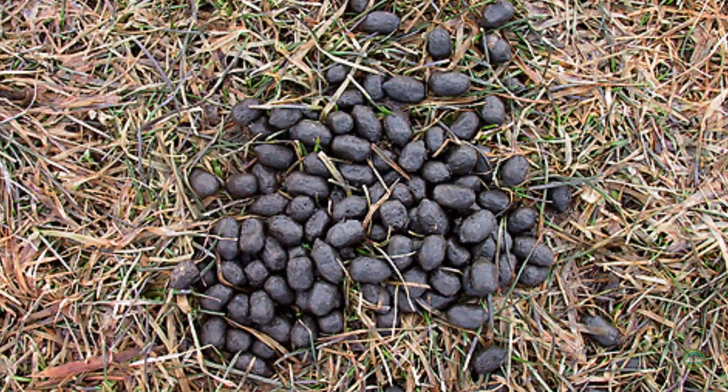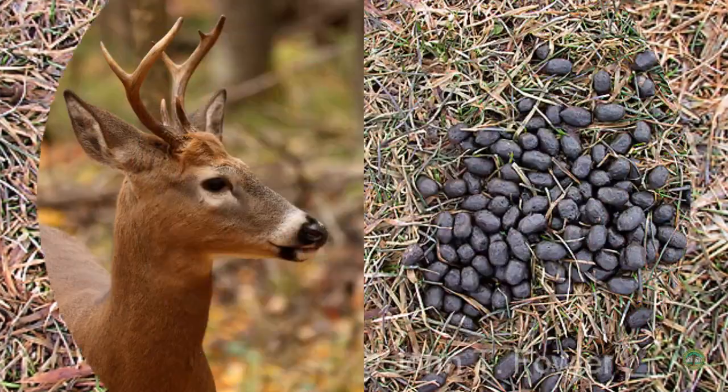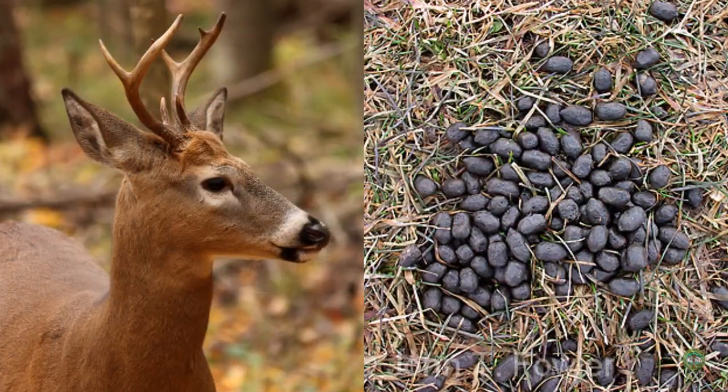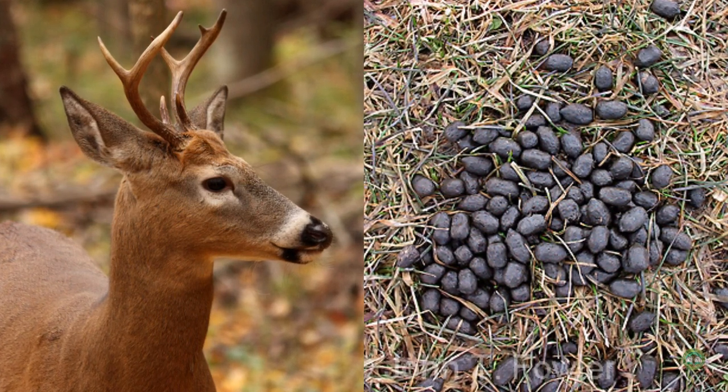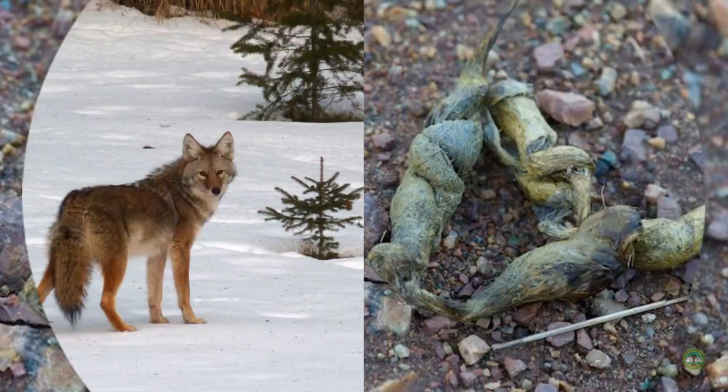eating. You might have seen these on the trail before. And no, it doesn't belong to a large rabbit. This scat belongs to a white-tailed deer that can be commonly found throughout Chicago. This scat looks similar to dog's poop.